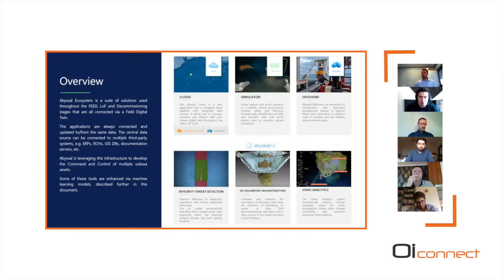Just a quick overview, the main three components that I'll talk about: the cloud, which is the main system our users use to manage offshore operations, live or otherwise. The simulator is how we take that real world data and use a physics engine to simulate operations and do virtual system integration testing on top of that data. And then the offshore is the component that we install in the ROV control room. Much more focused on is how we do automatic integrity threat detection in pipeline inspections and 3D volumetric reconstruction based on legacy video, and then metadata extraction from video analytics.